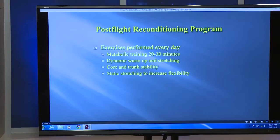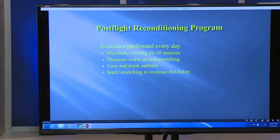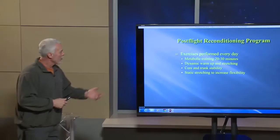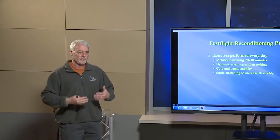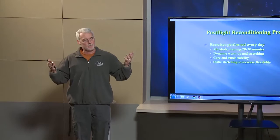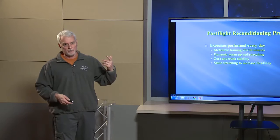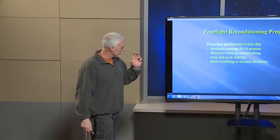Okay, so exercises we perform every day. Every day we start off with some form of cardiovascular metabolic training, and it's going to be somewhere between 20 and 30 minutes. Again, it'll have a mixture, sometimes a steady state, some interval stuff. We do a dynamic warm-up, and the dynamic warm-up is basically movement. It's not laying on the floor, like if you think of yoga, where you're sitting on a mat and you're just stretching. We're going to do stretching, but we're going to do it dynamically. We're going to make them walk and move while they're doing it. Again, we want to add much more complexity. We can train balance, coordination, and flexibility all at the same time, but it trains them a little bit harder.